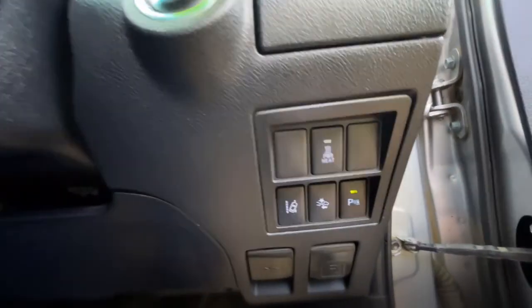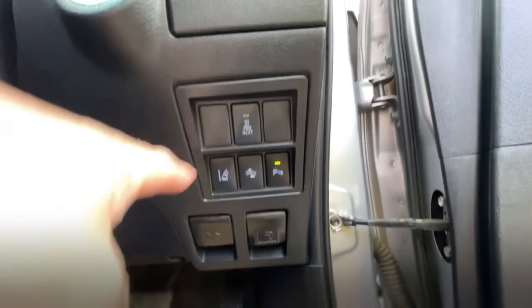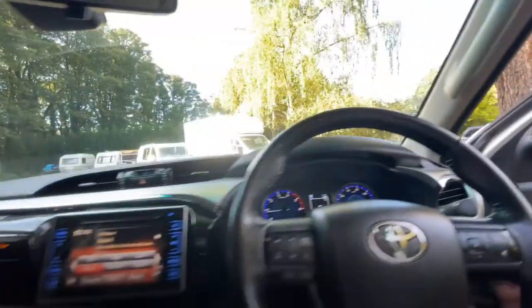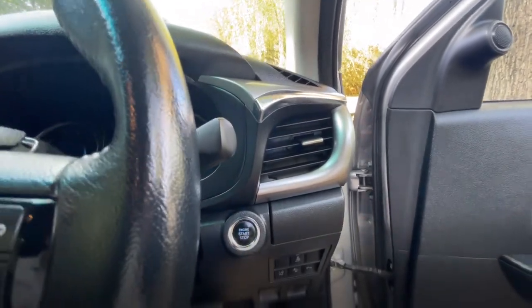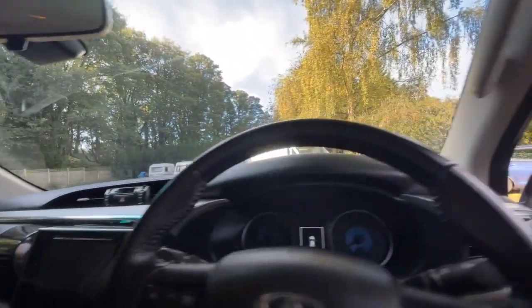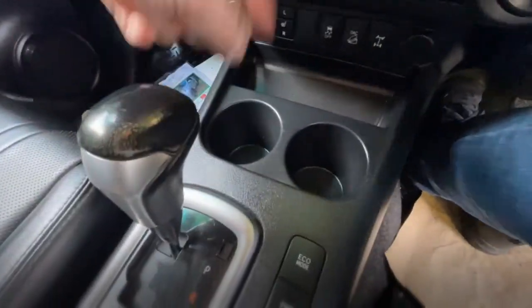Down by your right knee, your parking sensors, power heat, anti-collision and lane departure. Obviously the stop-start button as well. Everything works perfectly. It's got eco mode, power mode. It has got other cup holders down here as well, of course. Let's have a look in the back.